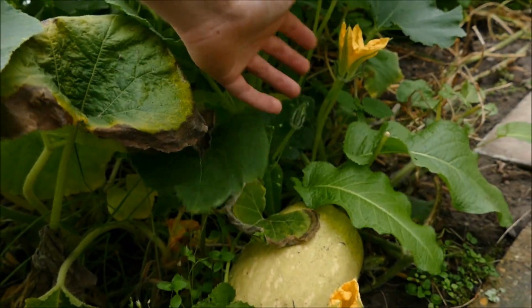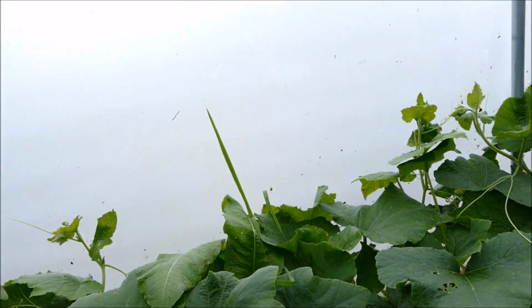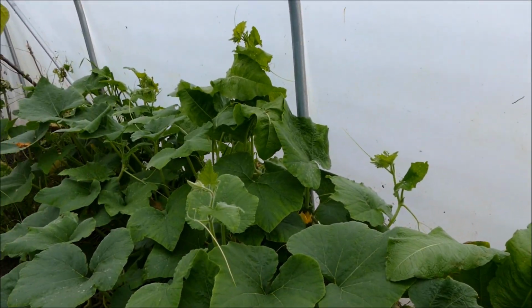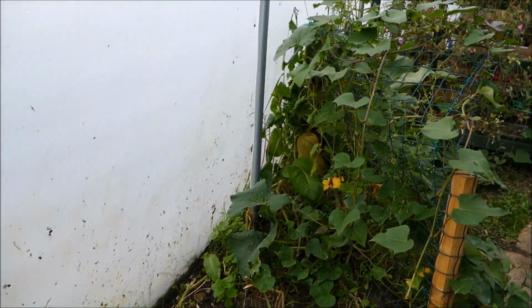So here's the main patch of butternut squash. Again, you can see some more growing on the plant. My parents have had probably 20 plus fruits already harvested from this, so it's been a really good year, and there's several more to crop. You can see down there again.